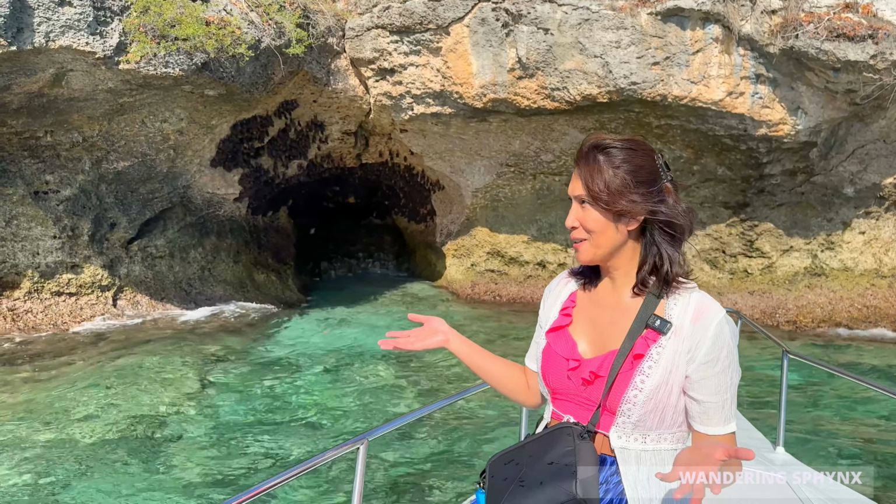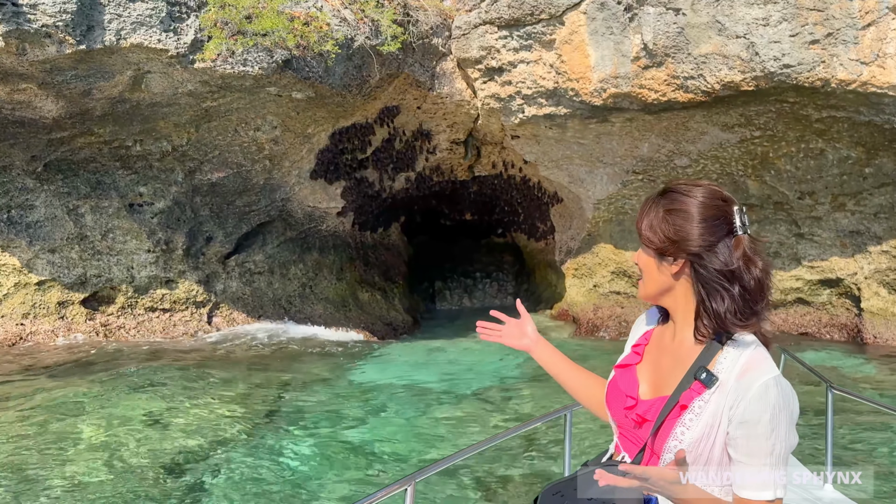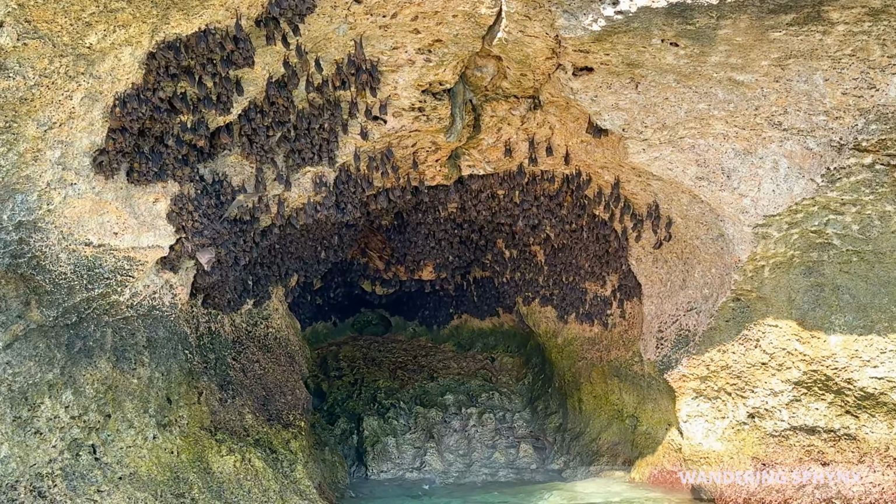So we're just anchoring here, just below the temple on the island. But what's interesting is that you will find bat caves such as this one. Really amazing.